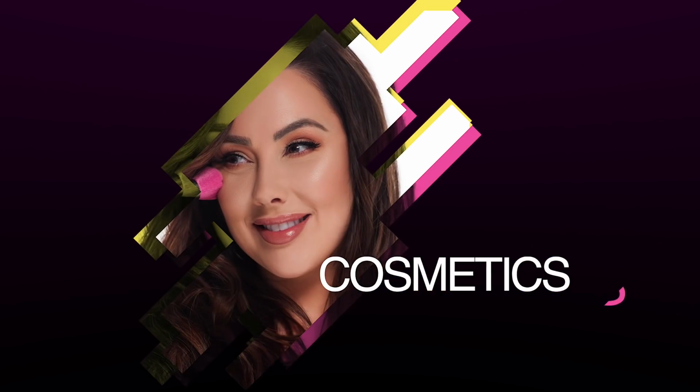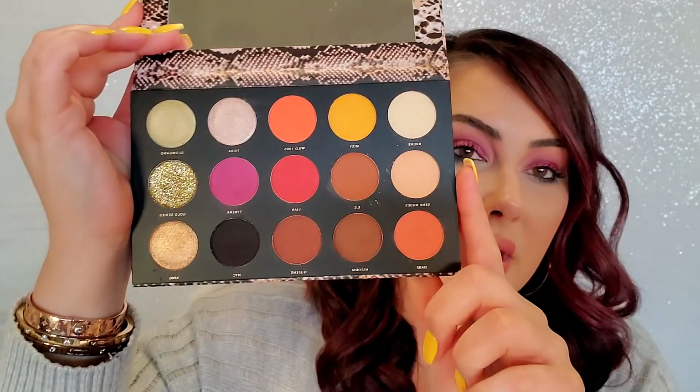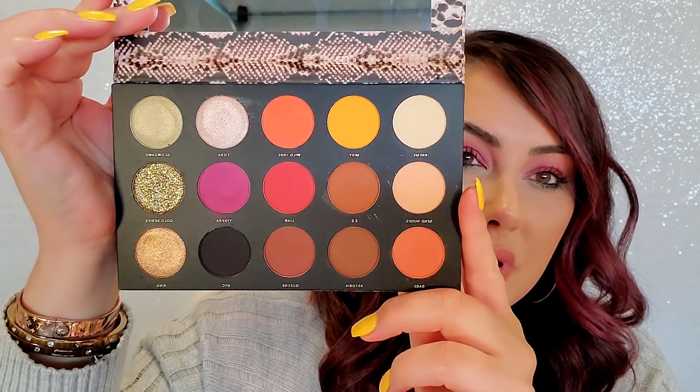Next category we have is cosmetics. So the first makeup product that I have is by Kareem. So this is the brand Hipdot, and Kareem partnered with them. It's Faced by Kareem. He has this palette that looks like this. It's so, so beautiful. I really like this one a lot.